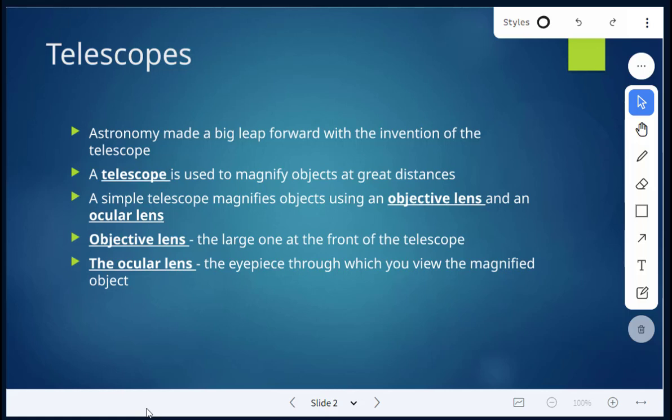It has an objective lens and an ocular lens. The objective lens is the large one at the front of the telescope. The ocular lens is the eyepiece through which you view the magnified object.